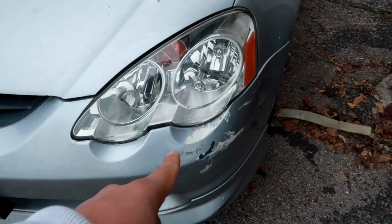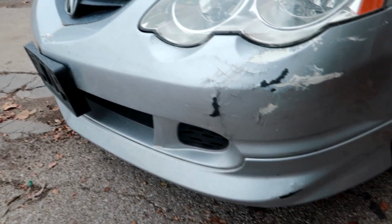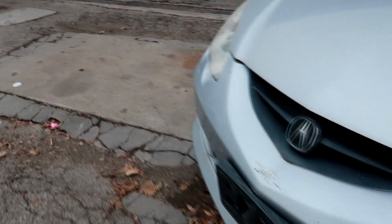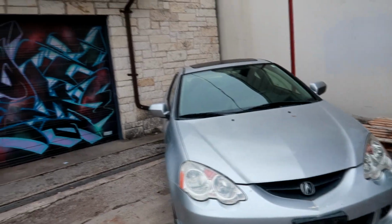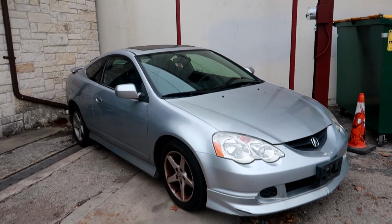This looks a little neglected. And then this is the biggest thing I noticed. You can see the paint is kind of chipping off on the lip, so all that can be repainted. Mainly the front bumper, you can see. Well, hopefully he's willing to negotiate on the price. My main thing is I just have to drive the car. With some love, I'm sure the car can look much better.